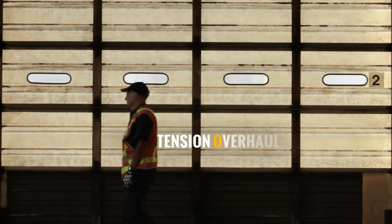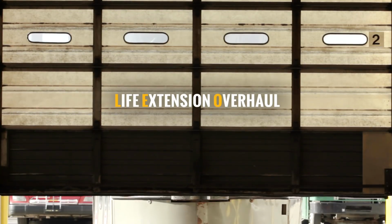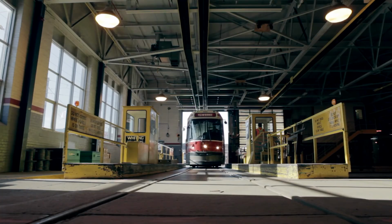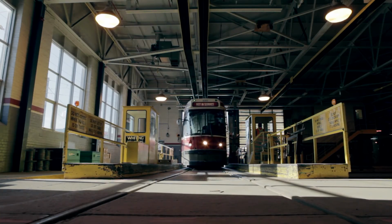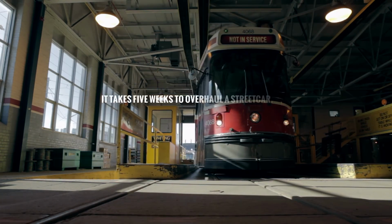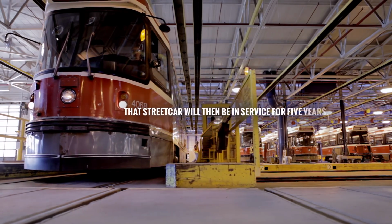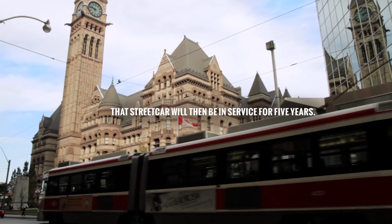The Hillcrest Shops are the home of the Life Extension Overhaul program, a crucial preventative maintenance program that keeps streetcars on the roads serving Torontonians. It takes the skilled workers at Hillcrest Shop 5 weeks to overhaul a streetcar, and that car will then be out on the road for 5 years.